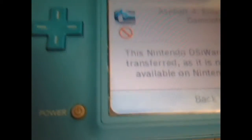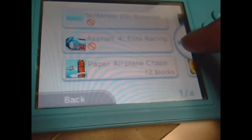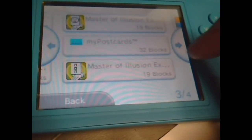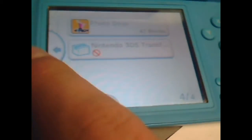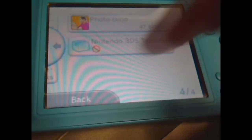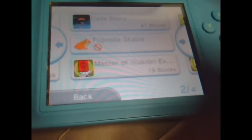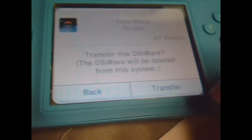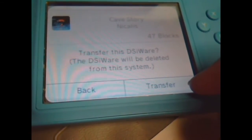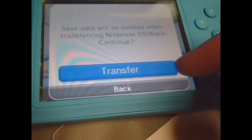What? Well, that sort of failed since I was reading online that this was one of the titles. Oh, but Cave Story can send? When it wasn't? Hey, let's send the Nintendo 3DS transfer. Sort of sucks they can't send it all for whatever reason. I mean, it makes no sense. Anyways, I did make a copy of Cave Story onto my SD card, so I guess I'll transfer that. Save data will be deleted. I don't care. I played Cave Story so many times I can get through it like it's nothing.